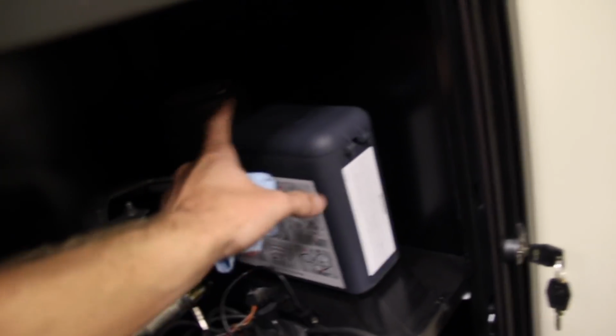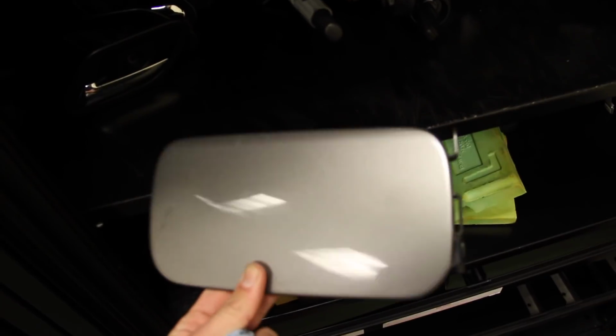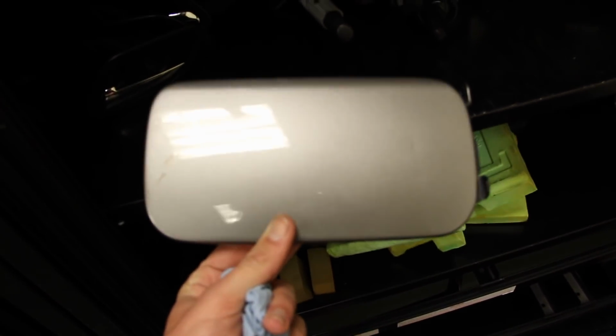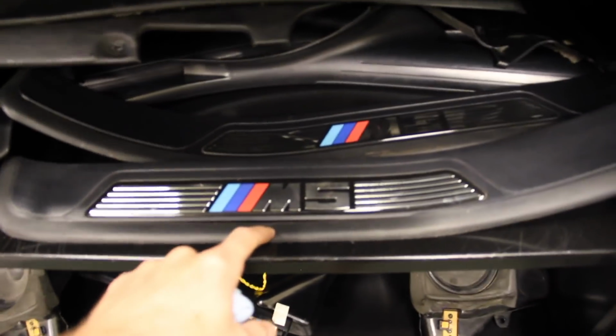Here's a tire, the original M Mobility tire bomb and unit. Then we have a steering column, the chrome luxury M5 door handles. This is a great gas cap here in Sterling with only a few hairline scratches on it, so that could be good if yours is rusty. Then we have a pedal set down there, clutch and brake pedal, sound insulation, more door speakers, and then we have door entry guards here.